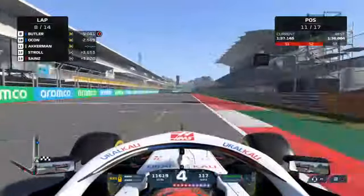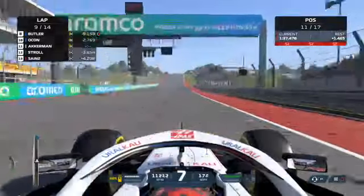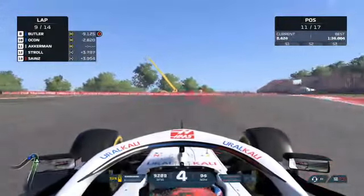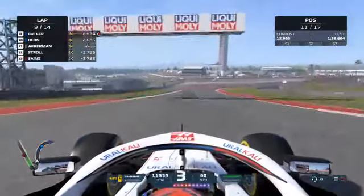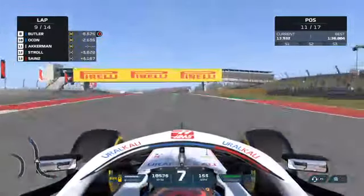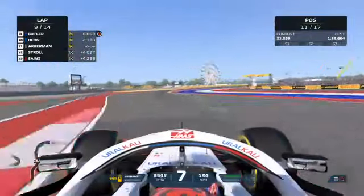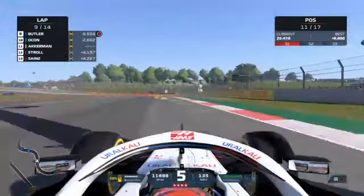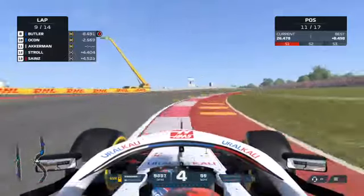Butler moved up to 8th, but we still managed to cut a second. Oh, that's why. Driver pitted. Got 5 laps to go. Devon sat in P8. Gap to the car ahead is 2.6 seconds.